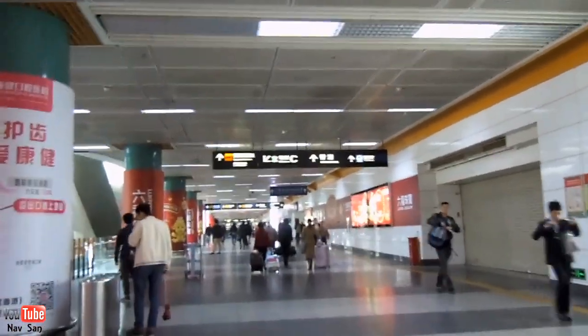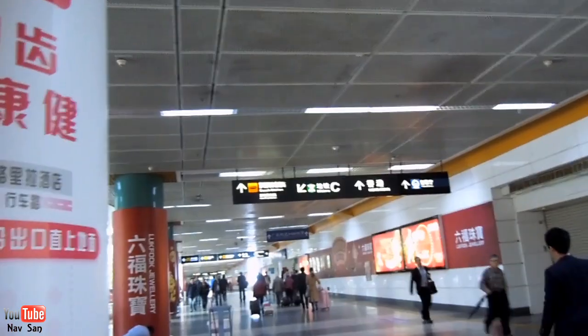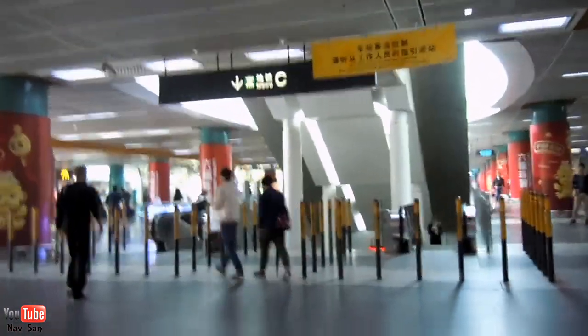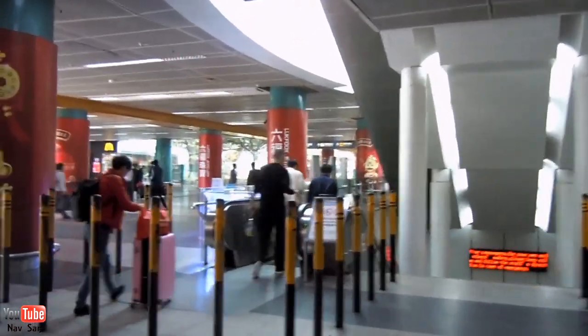So this is Lohu Station. From here you can get a train to Hong Kong, but I'm taking the metro, which is this way, down to my hotel, which is just one stop away, which is really convenient. So there you go, that's how to get from Guangzhou to Shenzhen.